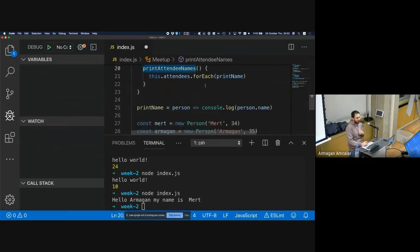It just takes all of the attendees inside that meetup and then prints their names for each of the attendees. If you're struggling with what for each means and how it takes an argument, please either come to me in the break or watch last week's video. I don't want to go into that detail, but basically, as the name suggests, it executes this print name function for each of the attendees in that meetup.